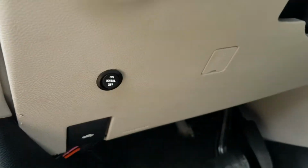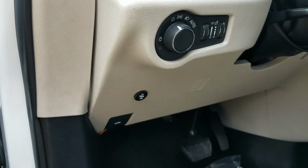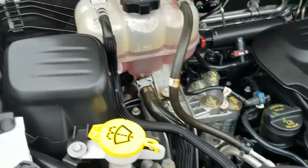Before I get under the hood, this does have the kneel. You can turn it on or off. When I did open the door, the van did squat down, if you'll notice that. So it does have the kneel function if you need it. Let's look underneath the hood. Underneath the hood, it looks great underneath here. No signs of any damage.